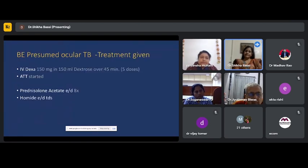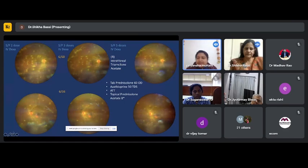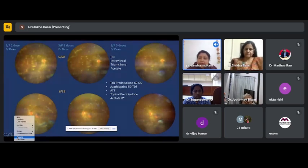So we treated it as a case of presumed ocular tuberculosis with IV steroids along with topical steroids and cycloplegics. Why give dexamethasone, why not IV methylprednisolone? So again, for the cost, it is cheaper. It costs a little more than 5,000 for the patient for the entire stay. For the cost reasons only, okay. IV steroid, and it works pretty well, sir. I've been using it for more than 3 years, about 4 years.